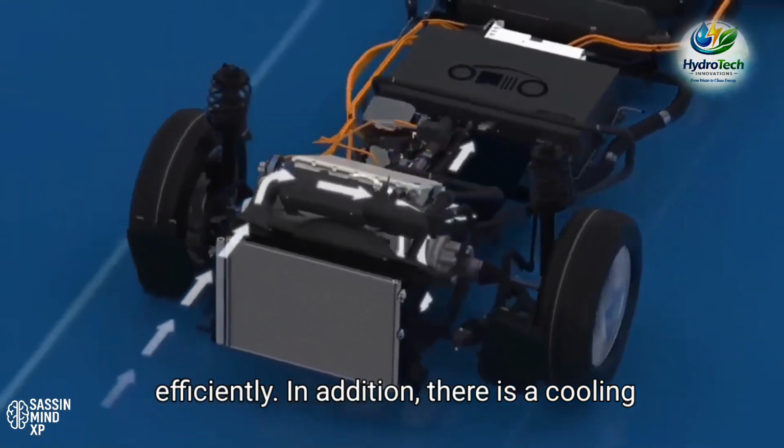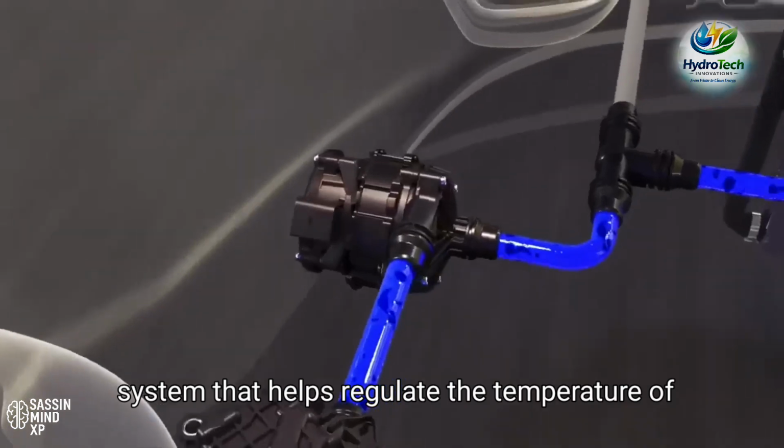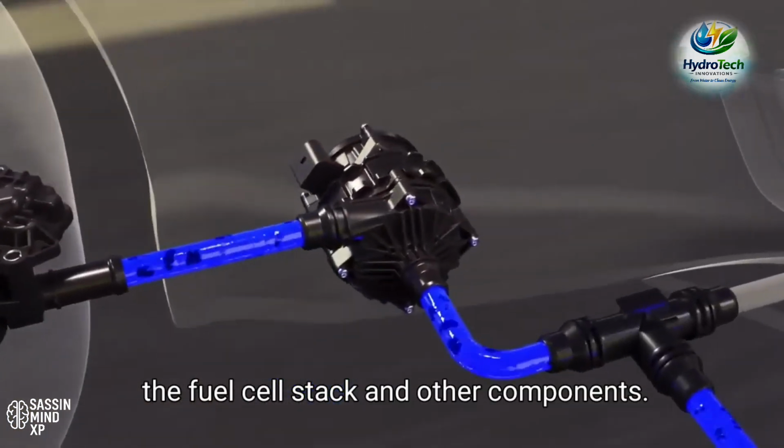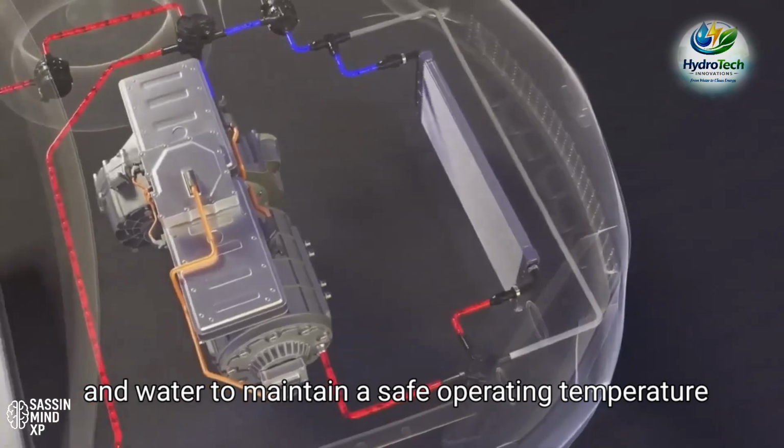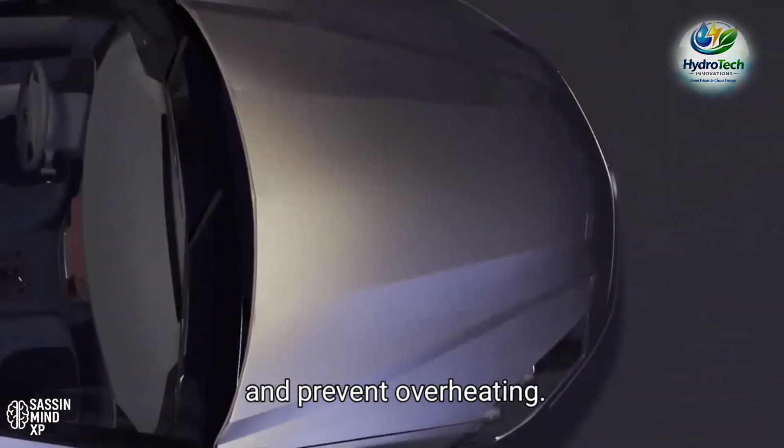In addition, there is a cooling system that helps regulate the temperature of the fuel cell stack and other components. The cooling system uses a combination of air and water to maintain a safe operating temperature and prevent overheating.